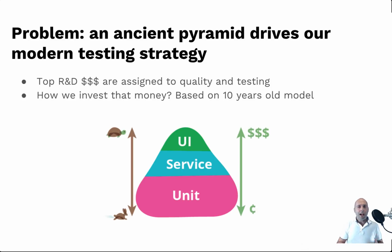And it strikes me as odd that after all the dramatic changes that the software world has gone through in the past 10 years, we still use the same testing model. Before 10 years, when this model was invented, there was almost no cloud, not really microservices, no serverless, of course.